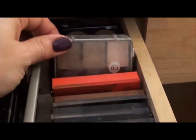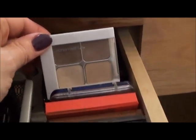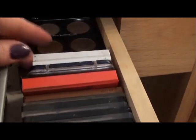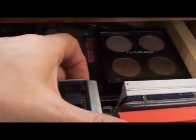My CoverGirl Shimmering Sands trio, the one Sonia Kashuk quad. I love this quad. I know they still have it in the store. And then my one MAC palette I own, and then the 2 Wet n Wild 8 pans are stacked underneath it. And then a couple more eye bases.